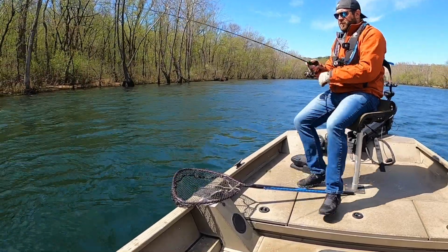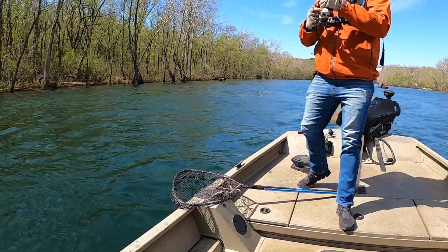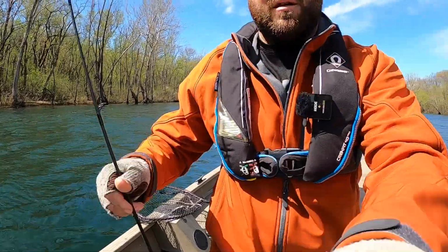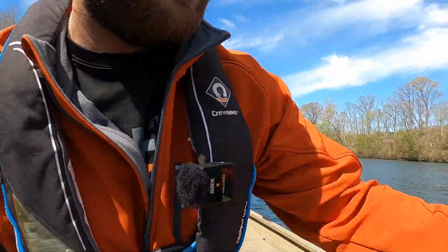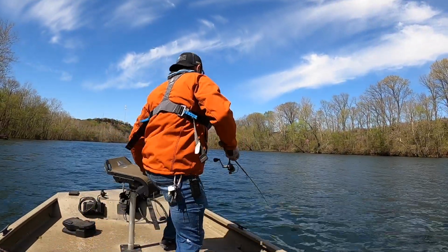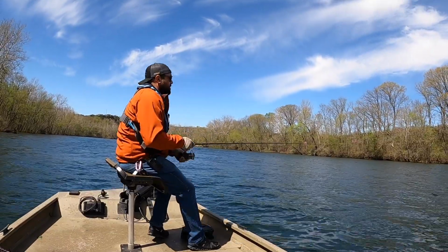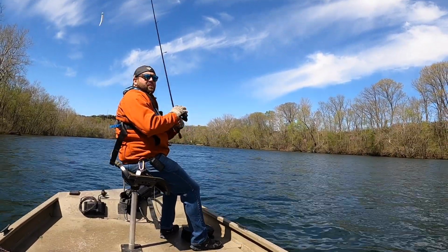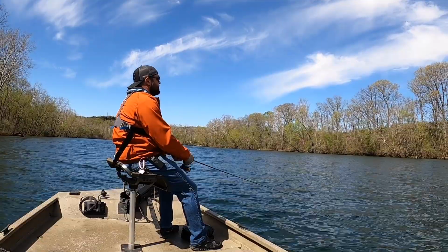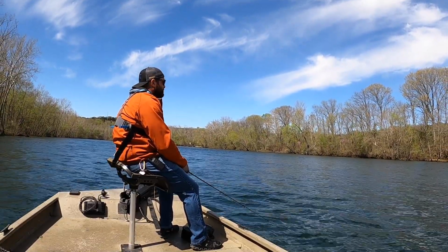Okay, so I did bring two with me. I got a 3/32 ounce back here. I'm going to switch to that and switch out to the middle of the lake. See if they're a little deeper. I just cast on top of a shad. Yeah.